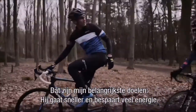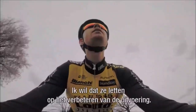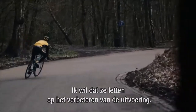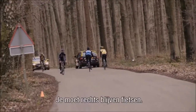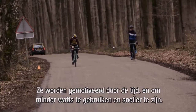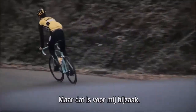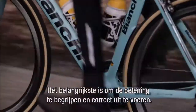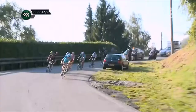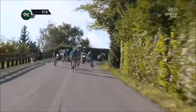And these are my goals. It's not only that the guy is going faster, but he's saving a lot of energy. So I want them to actually focus on having a better execution. Remember, guys, stay on the right side, eh? Sure, they are all challenged by the time, and look, I'm using less watts and being even faster, but to me that's in second place. The most important thing is that they actually understand the exercise and they can execute it right. So that's what the Lotto NL Jumbo coach, who's a former downhill champion, said.